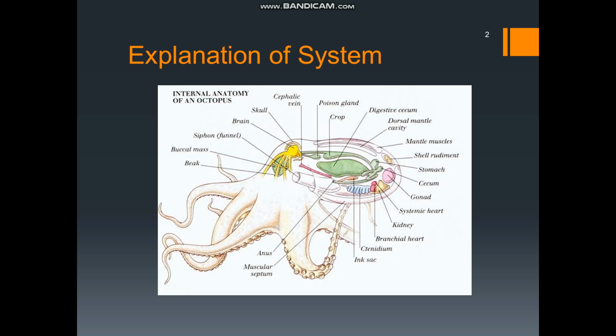Octopi, when they are in danger or otherwise need to move quickly, are capable of jet propulsion via use of their mantle and siphon. The mantle is essentially a bag of muscles that is able to contract and expand so that seawater can enter and exit on command via the siphon and an opening around it.